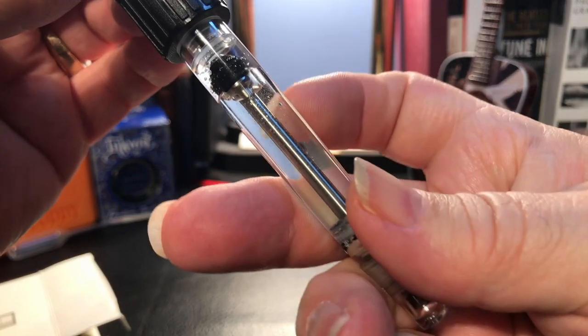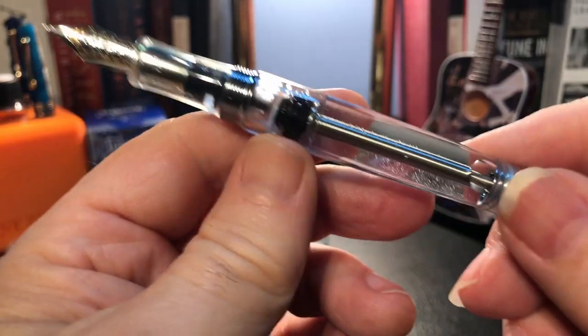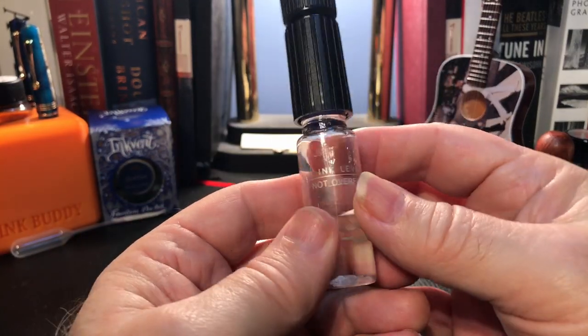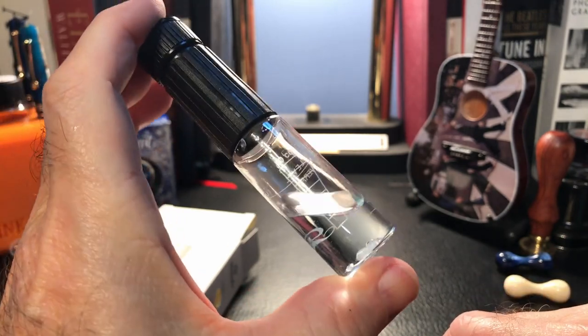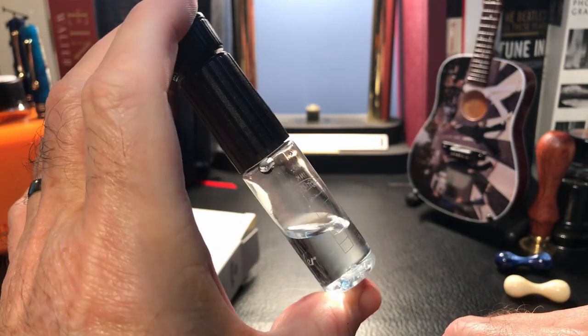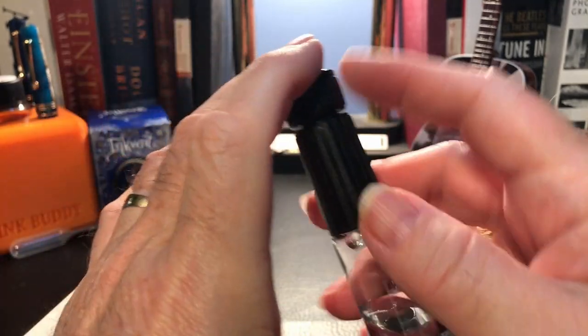And there, you can see I've got almost a full fill on that vacuum filler. And you have a pretty full fill. Look at that. So a really handy little tool, the Pineider portable pen filler. Another nice thing about this is it's so compact, you can put it in your briefcase, your backpack, even in a pocket. And it's sealed very nicely.